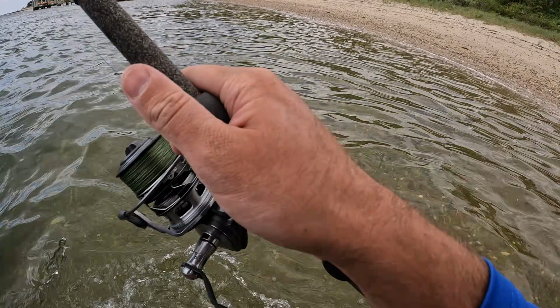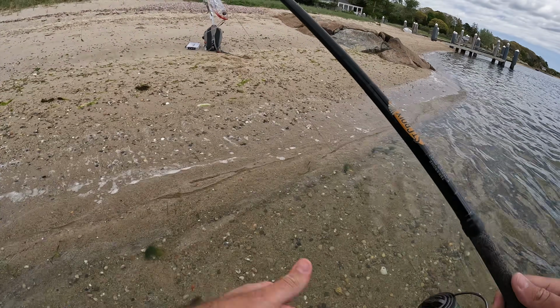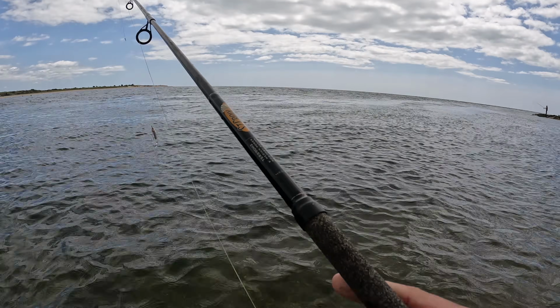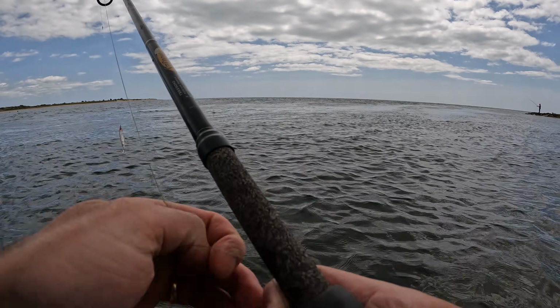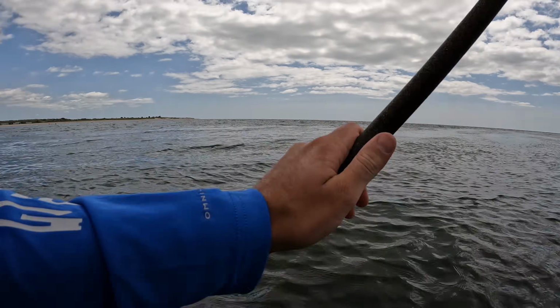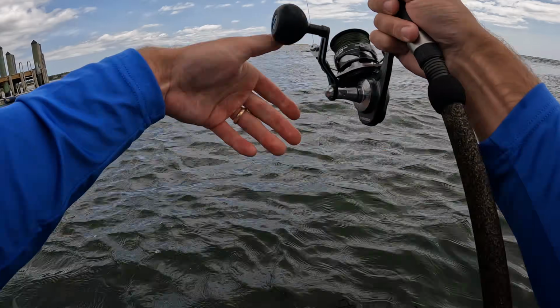All right, we are gonna move further down the beach. All right, we're down the beach a ways. Still got this moving water, and we can wade up pretty far. And we got less buoys to deal with here. This is a nice spot.